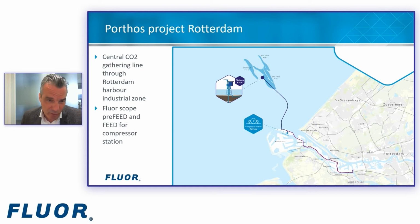First project highlight that is a good indication of increasing project activity in the decarbonization space is the Porthos Project in Rotterdam. Scope is a central CO2 gathering line, indicated in purple on this slide, that companies in the industrial zone of Rotterdam can inject their captured CO2 into. At the coast, this CO2 stream is then compressed in a compressor station for further injection in an empty gas field in the North Sea. The project is lining up for EPC tendering as we speak, and as that starts, individual carbon capture projects will follow.